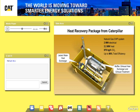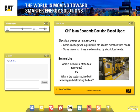The good part about these is that the jacket water heat exchanger and/or the muffler module can be located above the engine, right next to the engine as you see here, behind the engine, or almost anywhere near the engine that is convenient for your facility. So it doesn't have to be a very awkward or large facility in order to do a good job of taking off the heat recovered for that project. As I mentioned before, the key to this is understanding your economics.